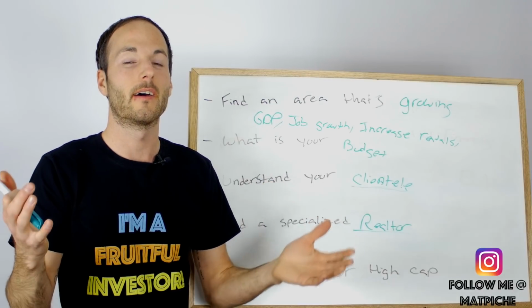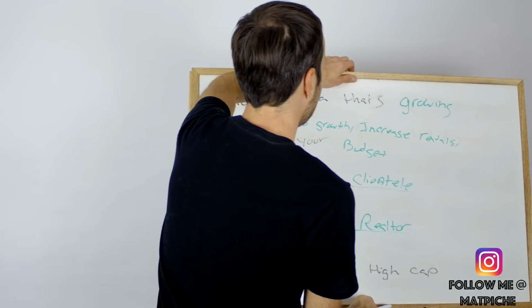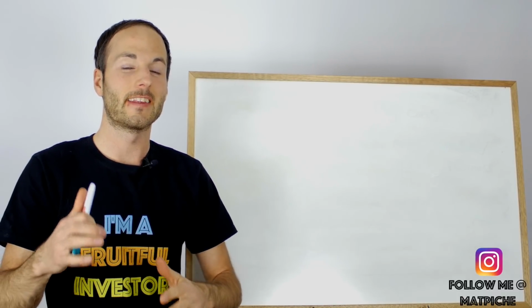So which type of tenant or building style do you want? Very important. Let me show you an example of the high cap rate, because when we're doing multifamily properties, this might sound weird, but we want to buy high and sell low.